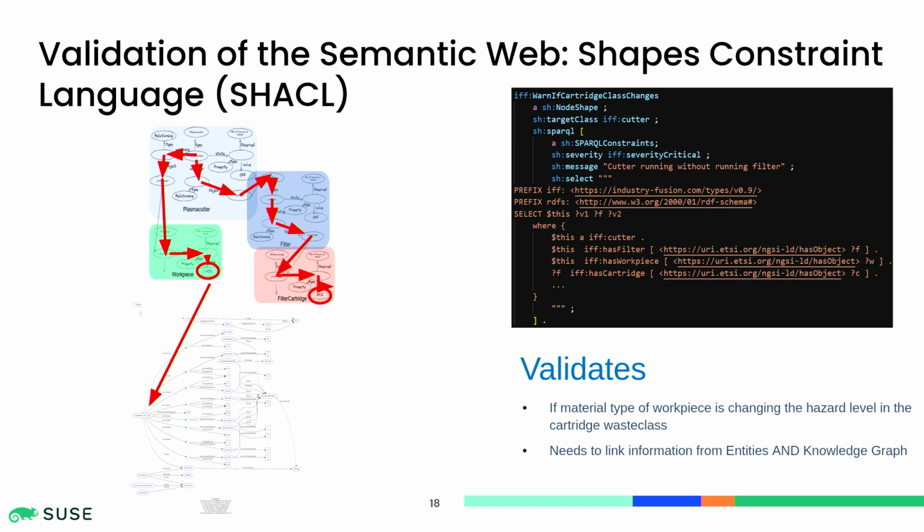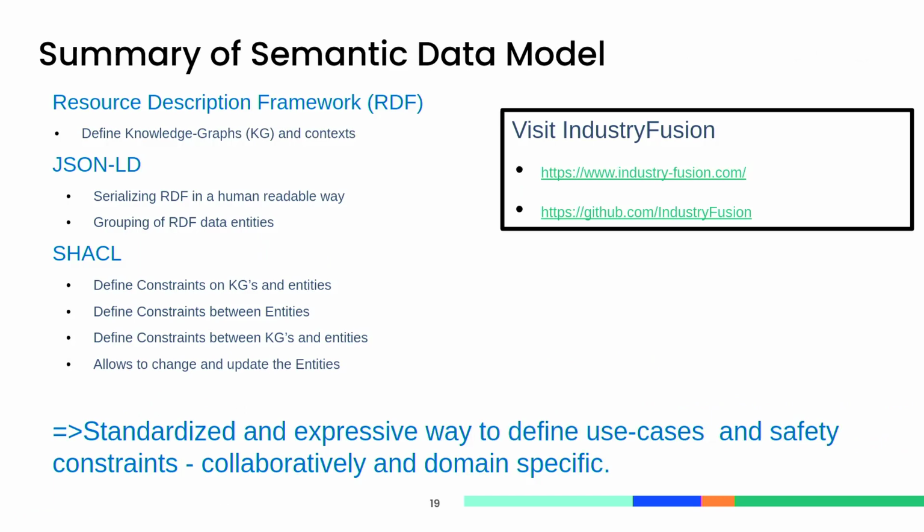You have your entities, you have the knowledge, and you need to validate whether the filter cartridge is now a special hazard, or whether you need special disposal of it. You can only know it if you can derive from the workpiece the material, right? So you need the knowledge, you need the entities, and you need the description.